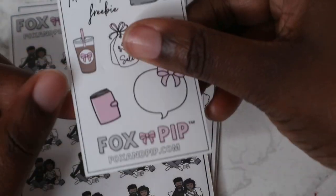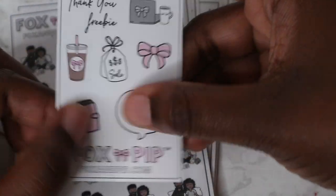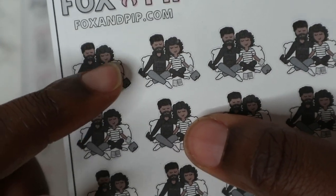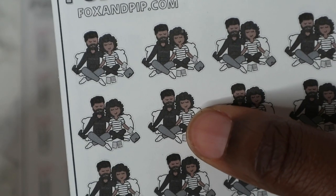This was a thank you freebie. So I ordered the rest of them, and the customs were part of the giveaway, but I made an order just to make it easier to ship since I am here in the UK. So this is the custom which I love so much. It's me and my husband in bed.